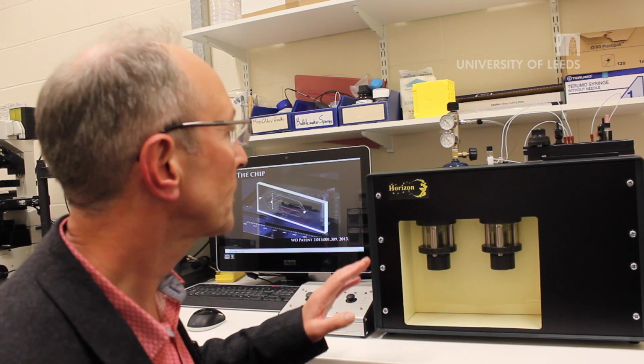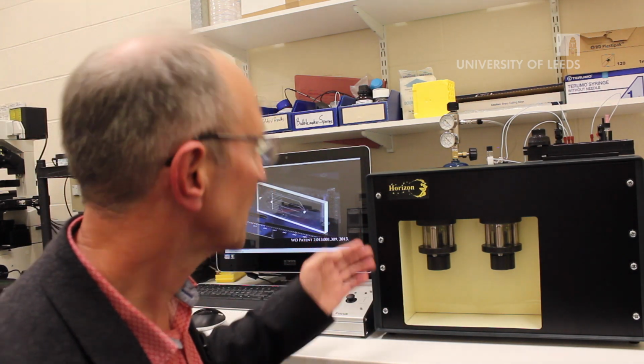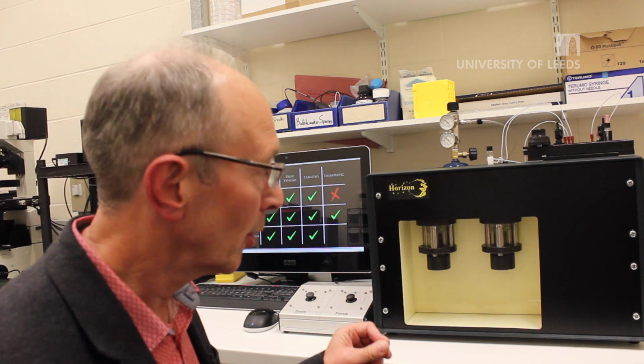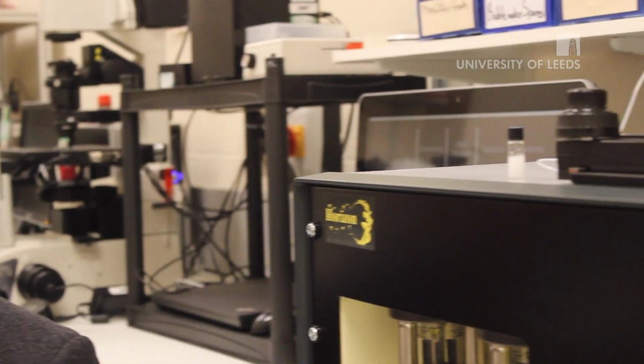The Horizon platform is our prototype instrument for making microbubbles, and this was designed here in the School of Physics and Astronomy. This is the only instrument in the world that could make clinically relevant concentrations of microbubbles. These are 1/100th of the dimension of a hair. We can inject them into the bloodstream and they go around the body just as the rest of the blood does.